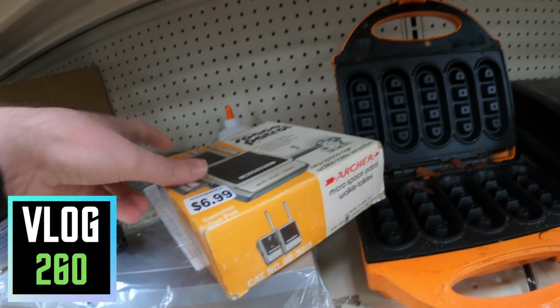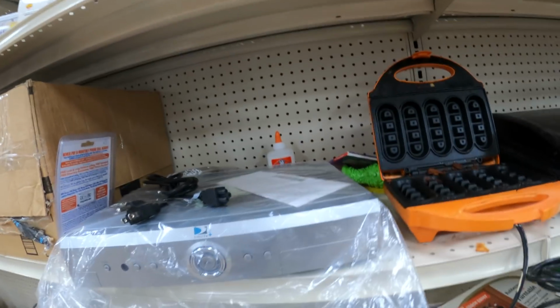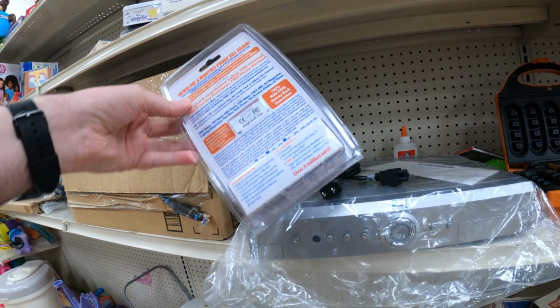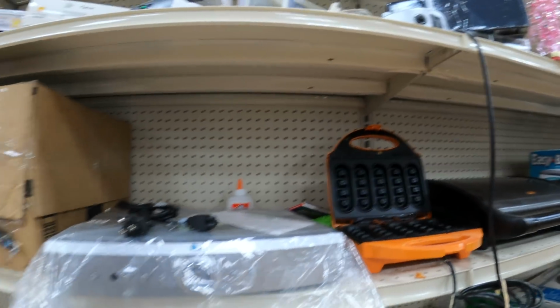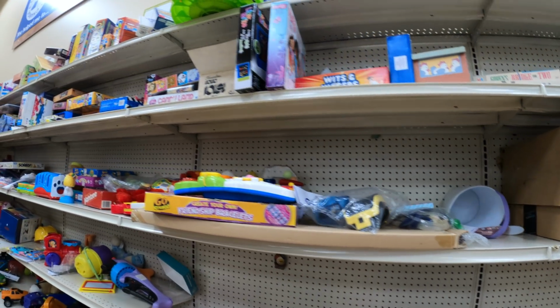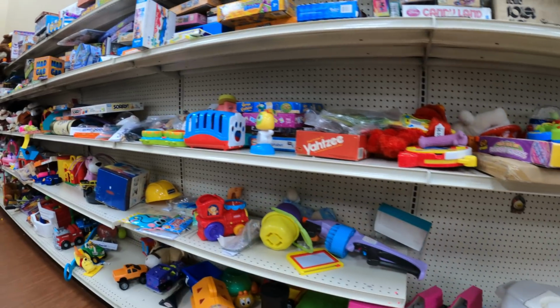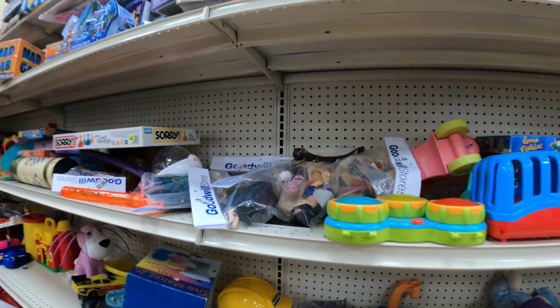There's a very dirty waffle maker. Right next to it, though, is this Micro Space Patrol walkie-talkie set. Vintage, I picked that up. Then right next to that is a Magic Jack, brand new, sealed for $1.99. I picked up both of those, and I've actually already sold both of them. Sold the Magic Jack for about $20, the walkie-talkie set for $30 plus shipping.